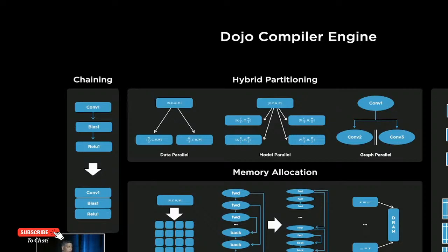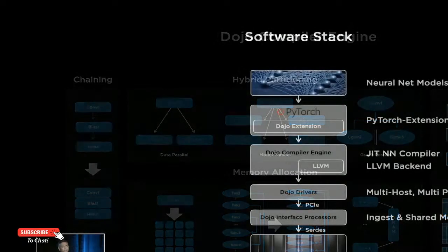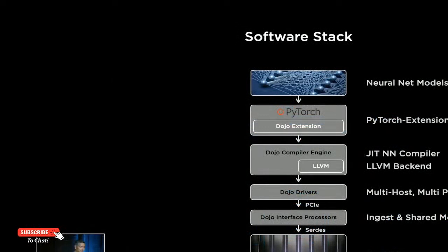And our compiler engine is just part of our entire software suite. The stack consists of an extension to PyTorch that ensures the same user-level interfaces that ML scientists are used to. And our compiler generates code on the fly such that it could be reused for subsequent execution. It has an LLVM backend that generates the binary for the hardware. And this ensures we can create optimized code for the hardware without relying on even a single line of handwritten kernel.